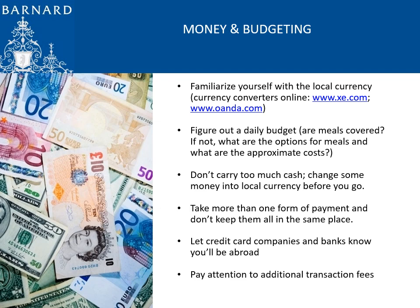As far as how best to pay for things, we recommend not taking a large amount of cash with you unless you know for sure that you will not be able to access ATMs or banks in your host city. We do, however, recommend changing some money into the local currency before you go, if at all possible, just in case you're not able to access an ATM or a currency exchange when you first arrive. Generally speaking, the best way to access local currency is through an ATM, though you should inform yourself about any ATM fees ahead of time.